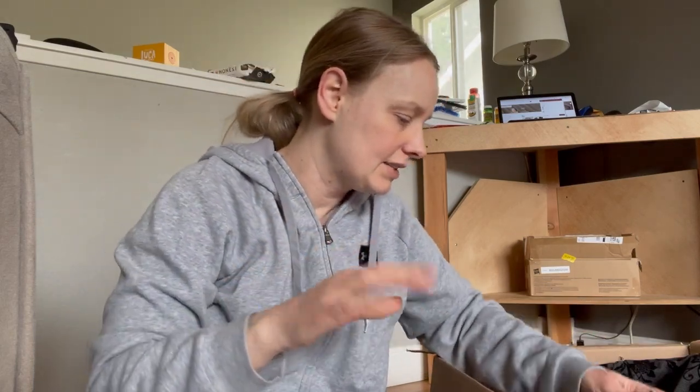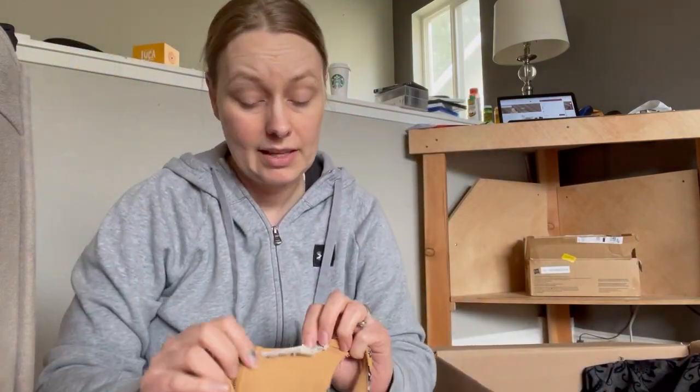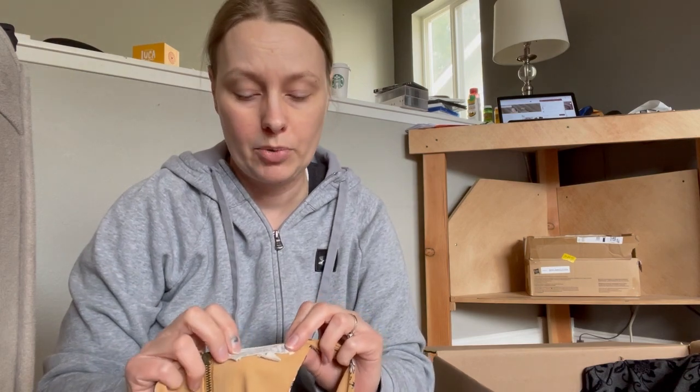By the way, I know you guys can see it, but I slammed my finger in the door the other day, so pardon my black nail. I know it looks bad. I slammed it in a door jamb pretty hard.